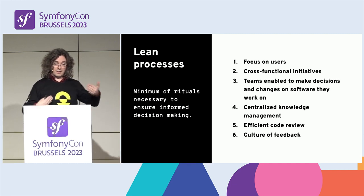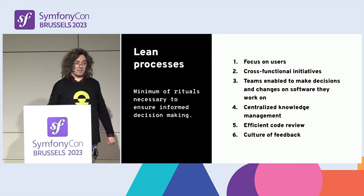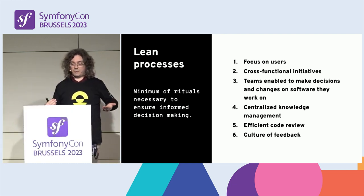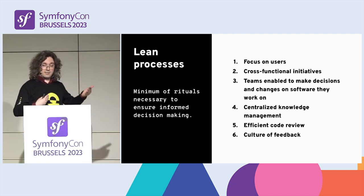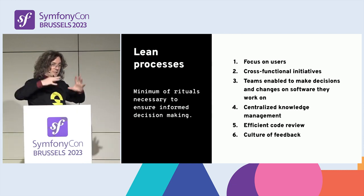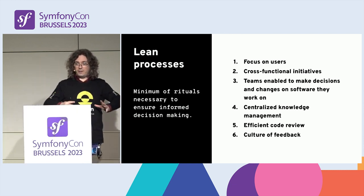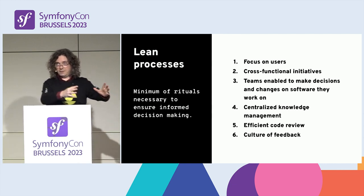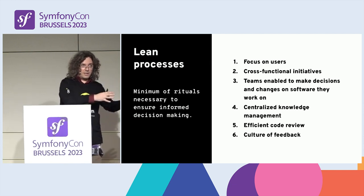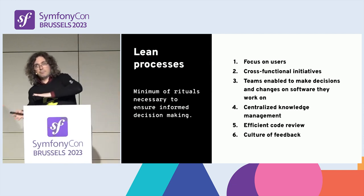Let's talk about the second pillar, which is lean processes. What's that? You need your rituals, right? You need processes, but processes should be designed in such a way that they focus effort on bringing value to the customers. That's your main goal. Whatever you're doing that's not bringing value, you're wasting.